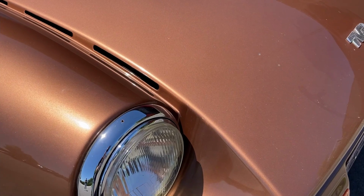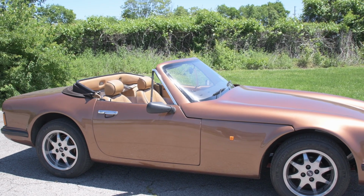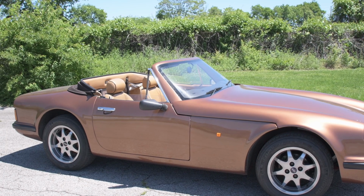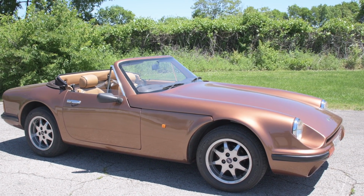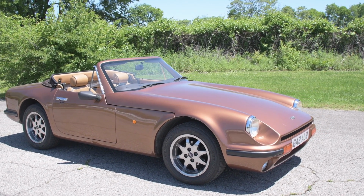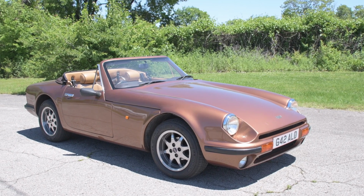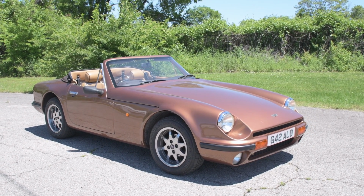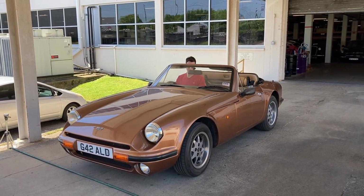But this car is far more than a pretty face. The noise you heard there at the beginning of this video is that of a 2.9 liter Ford-derived V6 that makes around 170 horsepower. That might not sound like much, but keep in mind that this car only weighs some 2,100 pounds. That's nearly as much horsepower as a brand new Miata, and it weighs less.